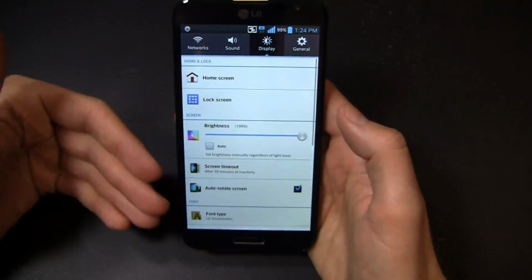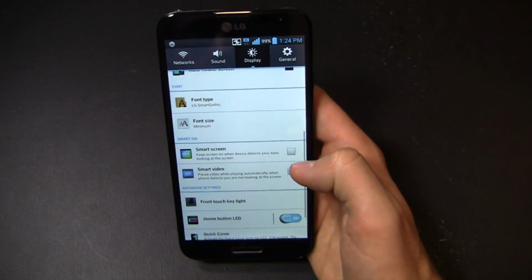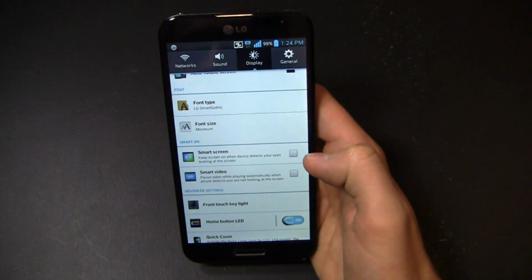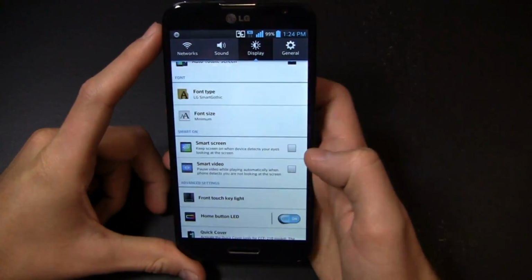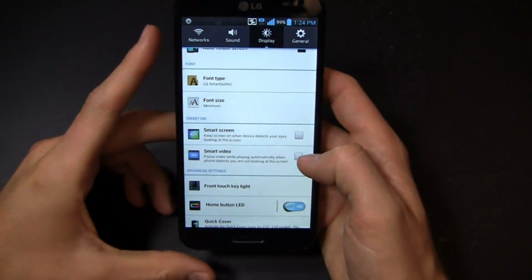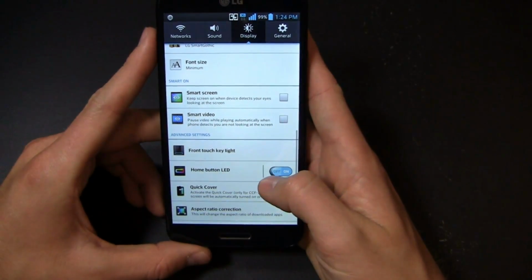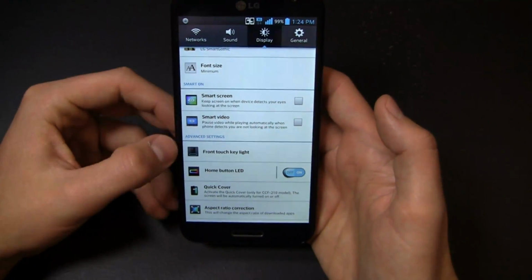So you've got that, of course, brightness, screen timeout, font differences. Also, this device has smart screen, which is much like keep screen on when the device detects your eyes looking at the screen, much like Smart Stay on the Samsung Galaxy devices. Smart video as well. You can pause the video while playing automatically. We've seen this before, very familiar, and I happen to really enjoy the toggles down here as well. So you can see these look like real light switches. So just pointing out kind of those fun things about this device.